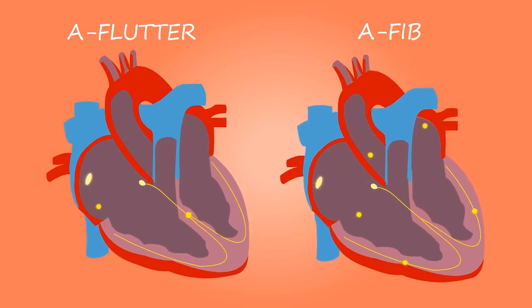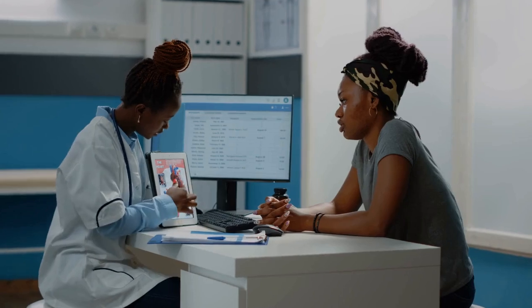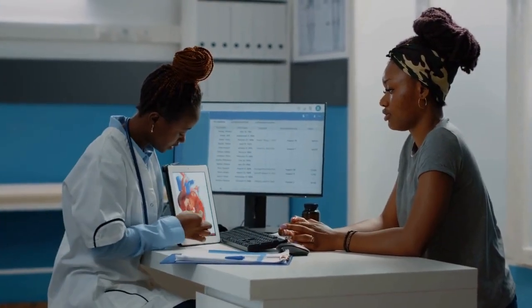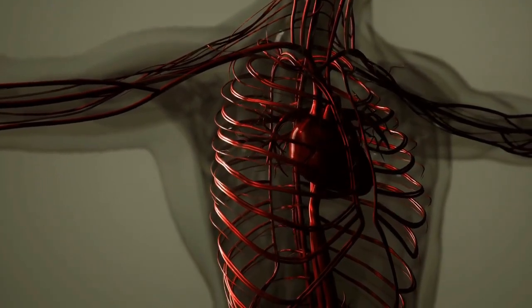For those with high-grade sinoatrial SA or atrioventricular AV node dysfunction, cardiac pacing is essential. However, recent randomized controlled trials, RCTs, like MOST, DAVID, and the 2009 study by Yu et al., have shown that right ventricular RV pacing can negatively impact heart function in patients with heart failure and AV block. This is a crucial consideration for treatment plans.